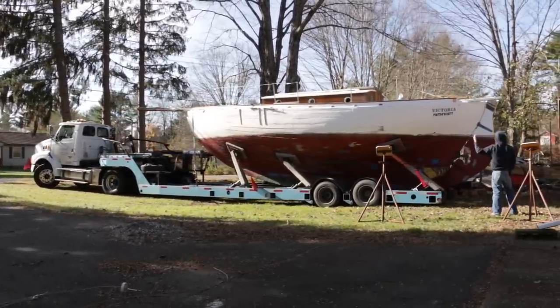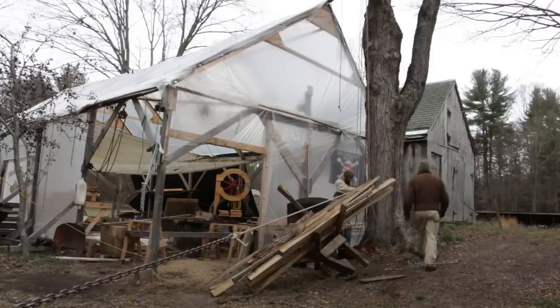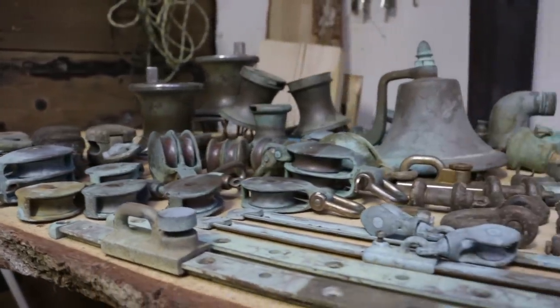Victoria at her final destination in our front yard that fall. We put up a big tarp to keep her dry and got to work pulling out all of the bronze and useful parts that we're going to make very good use of later.